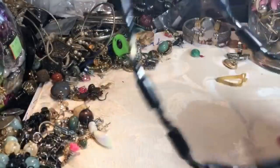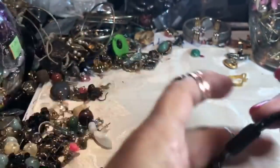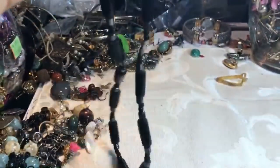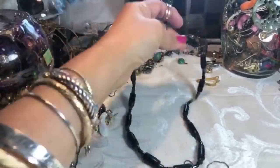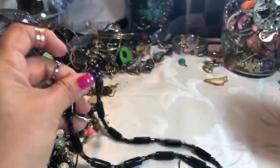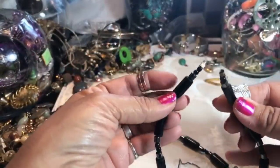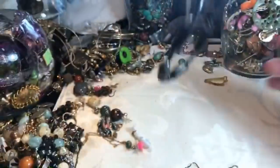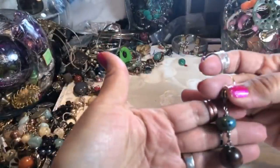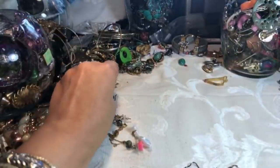Thank you so much. Here are some interesting beads. They feel like some kind of a stone. They're kind of heavy. Black. Not too close. Okay. Yeah, maybe even some hematite in there. Oh, there, they come apart. Oh, it's got a barrel clasp. There it is. Okay. And this is a pretty earring, but it looks like it's broken. So that'll be a crafter lot.